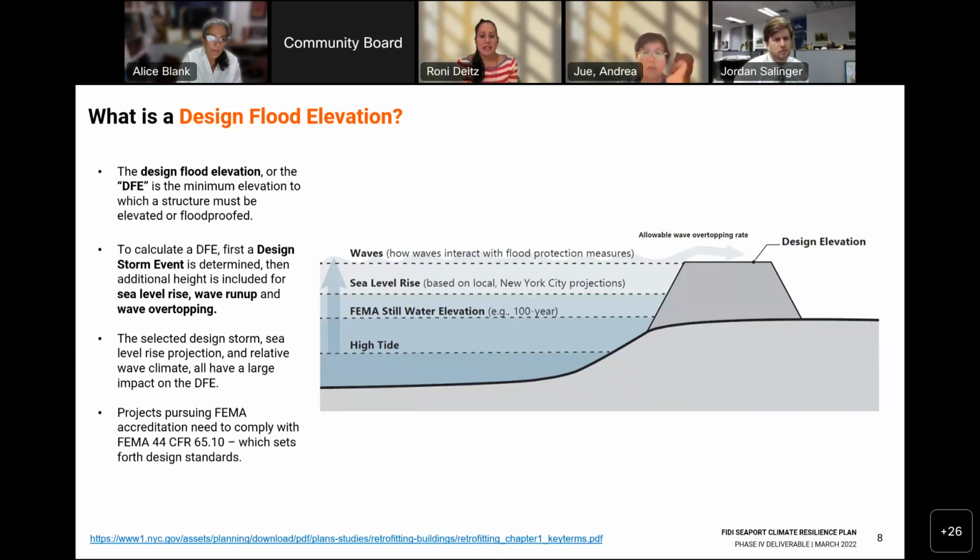These projects need to comply with a FEMA regulation, a FEMA document, FEMA guidance, that's called 44 CFR 65.10. It sets forth design standards that ultimately, if a project is looking to be demapped afterwards, so the project is looking to be accredited, the project is looking to remap the areas behind it, it needs to demonstrate that it's met the criteria put forth in this document.